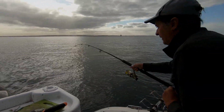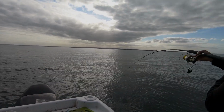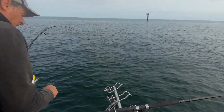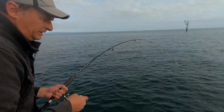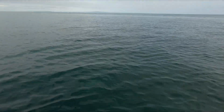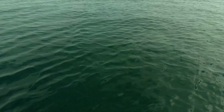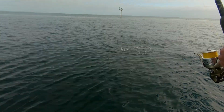The rod I had was quite light for this size fish, so I had a nice battle on my hands. The trick was not to put too much pressure on the fish, but slowly getting the fish tired. After about 20 minutes, we had the fish on the surface. We saw it, touched the leader, cut the line, and let her go.